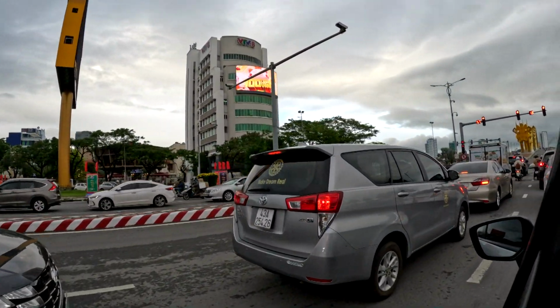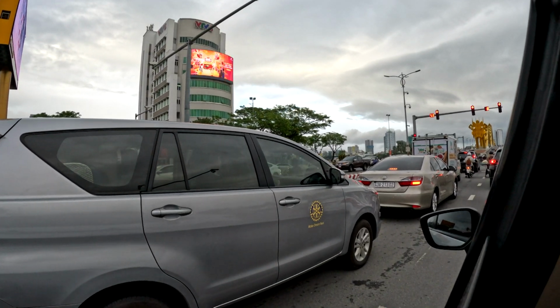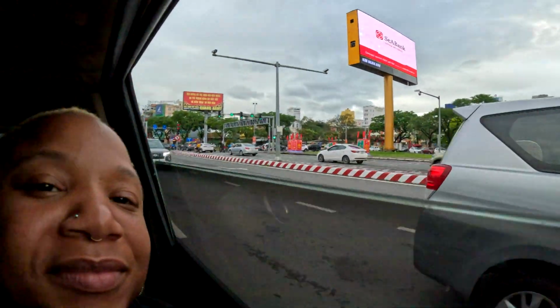So this is the Dragon Bridge from last night. We're gonna try to find Golden Bridge to take us to, but we just got some really good banh mi. We should have taken a video of it. It was the best. And we went to the local bakery and we got coconut and avocado ice cream. Support small businesses.